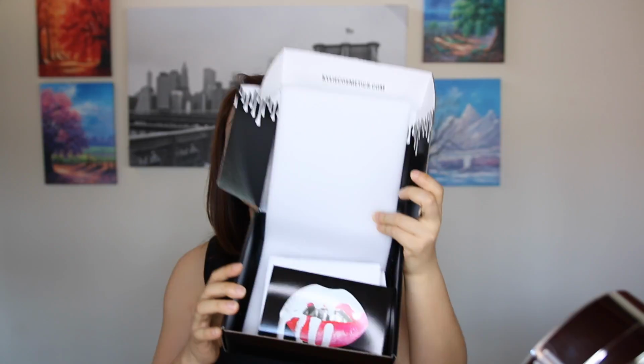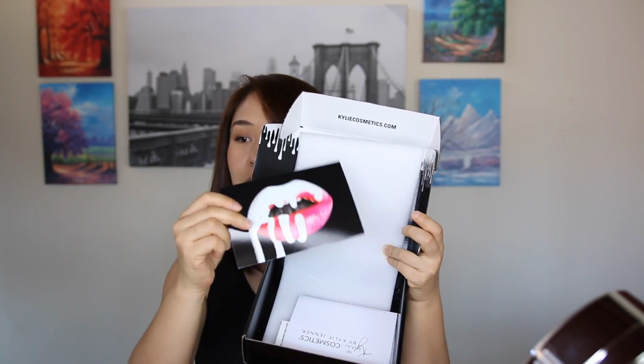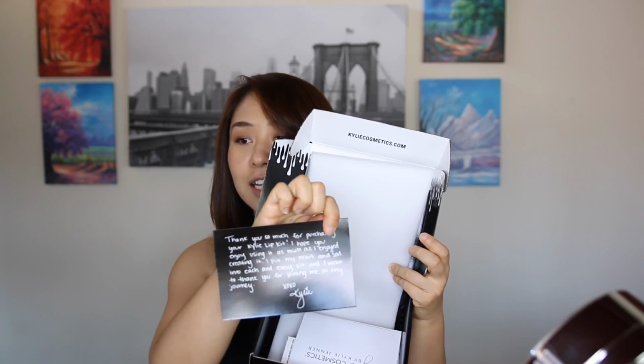You know that Candy Cane is always out of stock, right? It's the most popular shade. The first time I ordered it, it was out of stock. So I purchased it a few days later, but now it's out of stock again. So here it is, same as always. What is it? This card, Kylie's note, and let's see the bill.